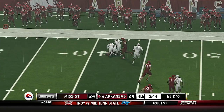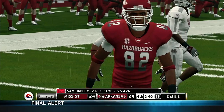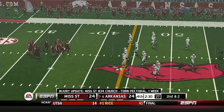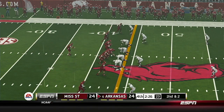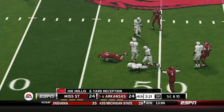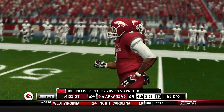Throws complete, he's got space to work. And he's tackled at the 42-yard line. It's second down, and they're about 2 yards away from the sticks. And he is drilled at the 48-yard line. So they gain 6 yards on the play and pick up the first down.